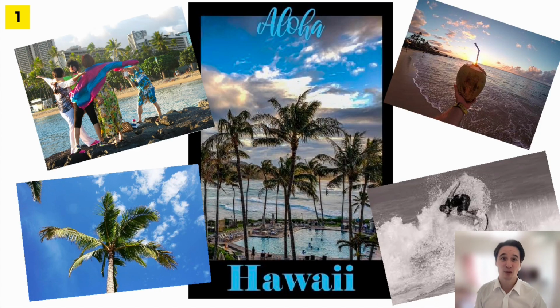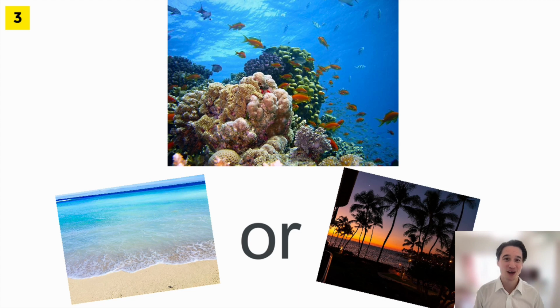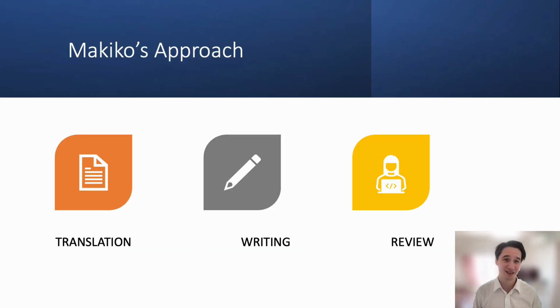And then when it came to the actual presentation, there wasn't any English text on the screen. They were just reciting from memorization and they were presenting as a group together. So it was a very dynamic approach with a lot of collaboration. Let's look at Makiko's approach next.